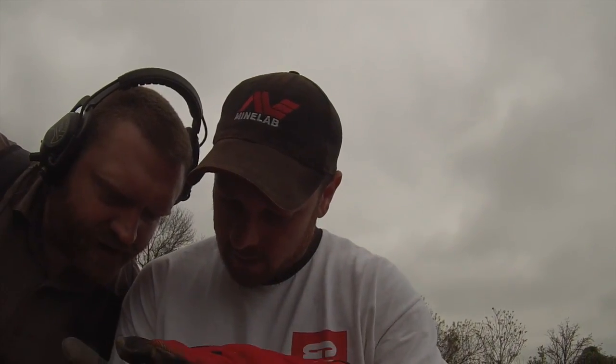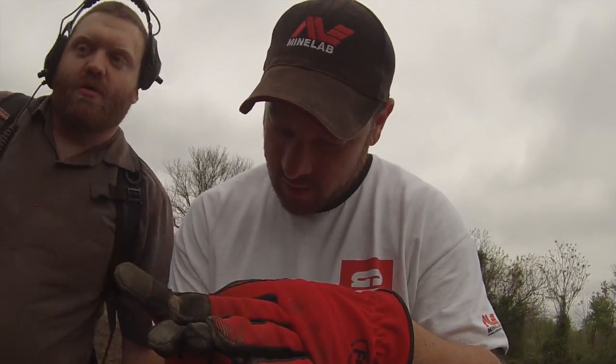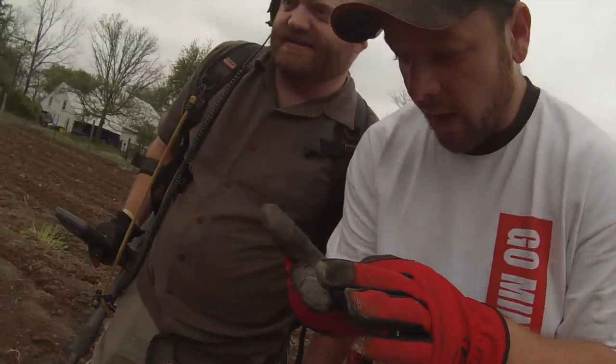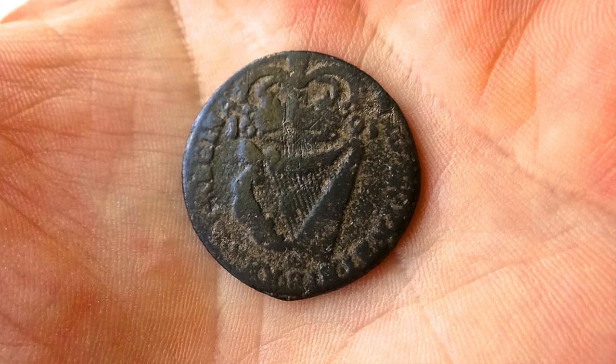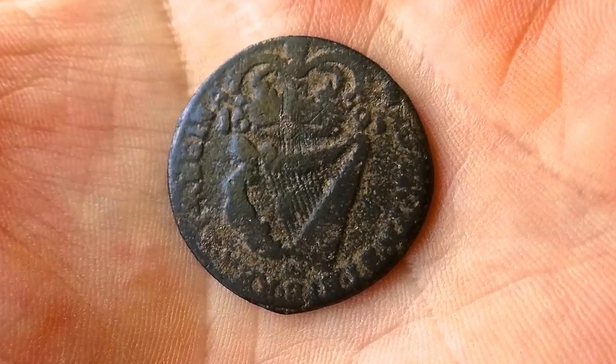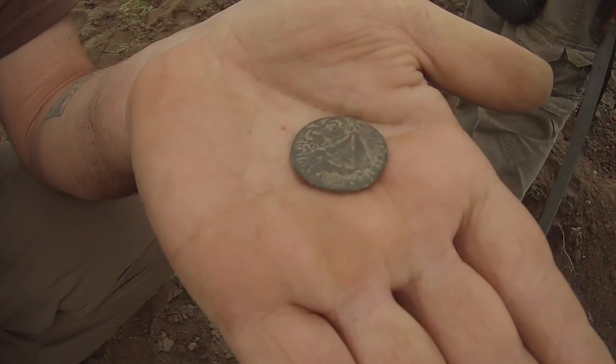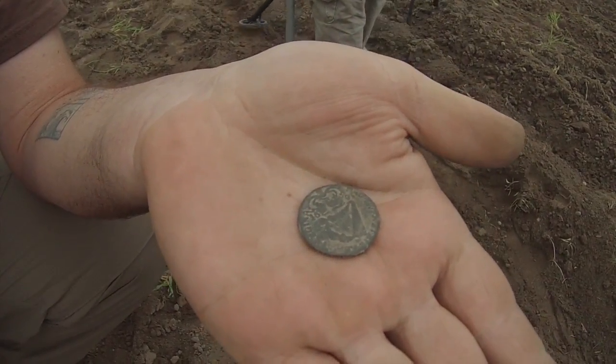See the big field? Yeah. Right in the corner by the road. Holy crap. 1693. No, you see a date? I just hit the... Are you kidding me? I didn't see a date. 1693. Oh my God. It's a William and Mary. It's a William and Mary copper. This is a very good coin. It's in great shape too. This is beautiful. This is absolutely gorgeous. 1693. Oh.